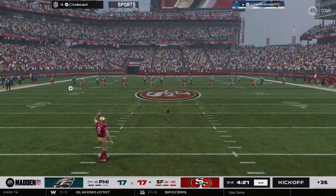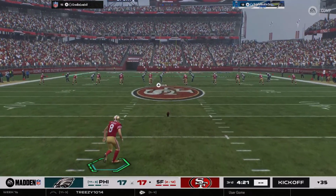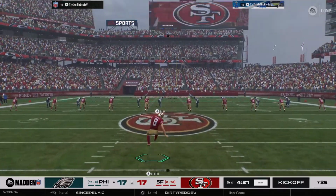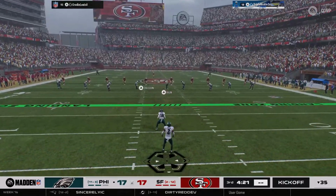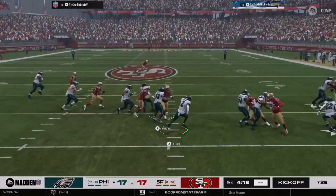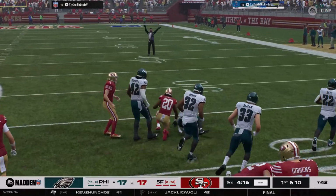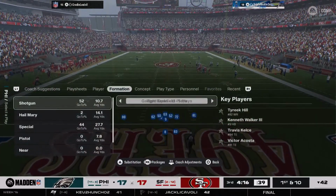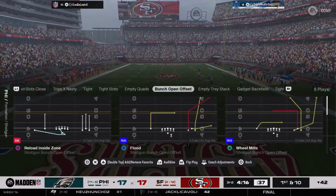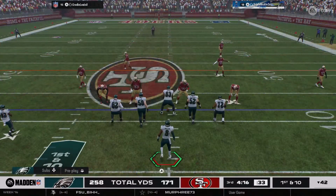Austin Seibert set to kick off. So we've got a tie ball game now as they send this away. Fielded at the 7. Good work so far. He's got room. And great starting field position here as they bring him down beyond the 40. We've got ourselves a heck of a tie ball game, but maybe not for long after that return.